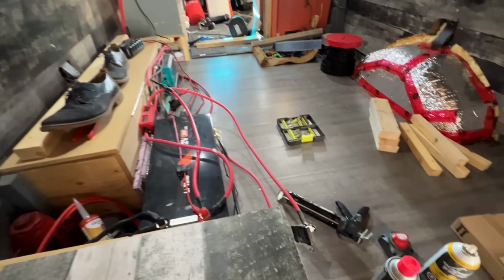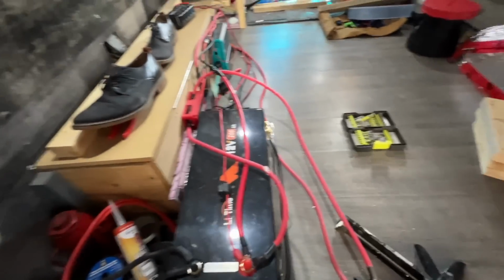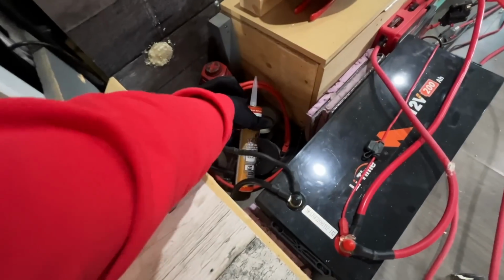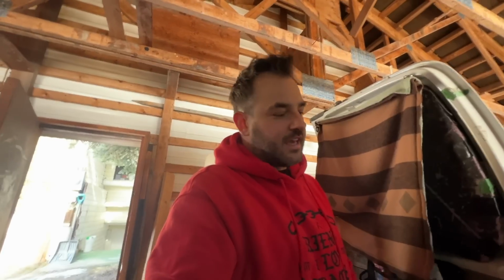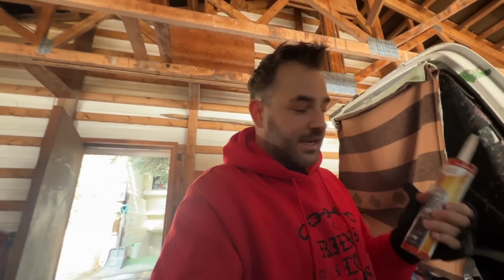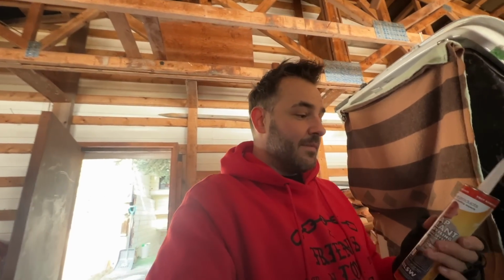Well, that's all out. And that's it. Look at this. Welcome to my brain. Under here, an unopened thing of lap sealant. If you missed that video, I made a whole thing about having to pick more of this up when I was in Calgary that first time. So I am now the proud new owner of 3 of these.